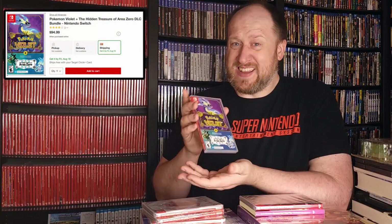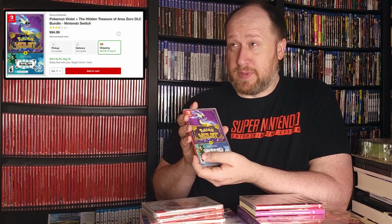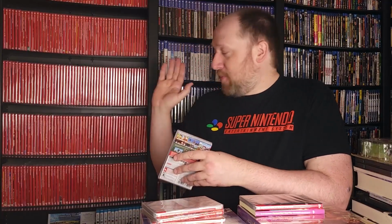And let's see, next up, I got Pokemon Violet with the expansion. About a week ago, Best Buy put it on clearance. It normally retails, I think, for like $90 or $95, and they had it down to $60. So I grabbed it probably minutes before it sold out. And now I have all the Pokemon games on Switch. So happy to grab that.